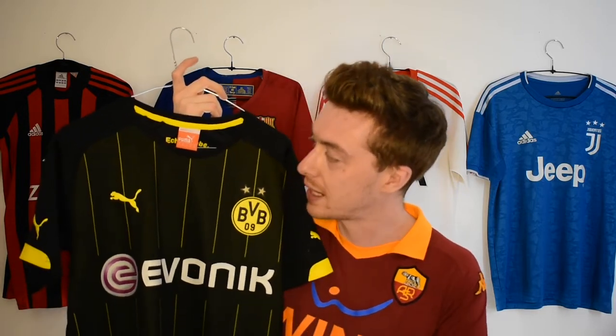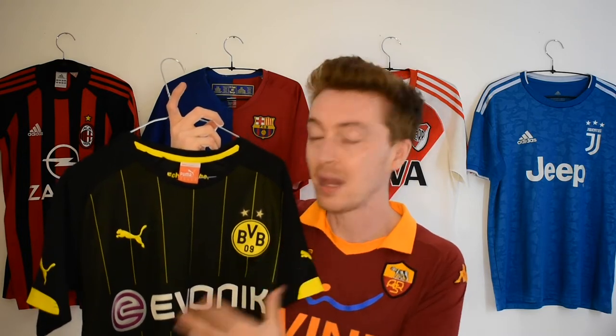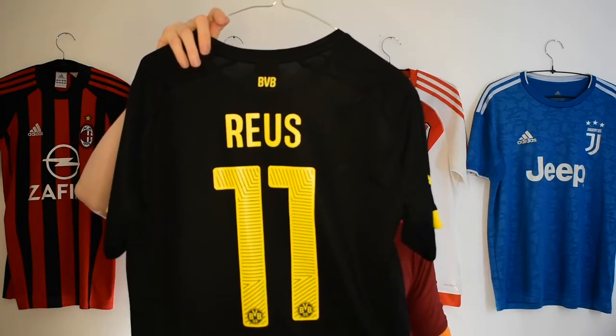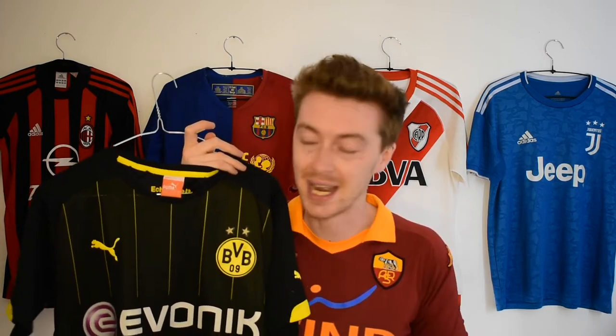But I think this one, again, is relatively simple, but at the same time there's a lot going on. The black shirt in general, I think it's really, really nice. And with the hints of the Dortmund yellow as well, I just think it's so lovely. When I got the shirt, as you can see, it had Reus on the back of it as well. And the fact that I only paid a mere £5.50 for this: I've had some brilliant bargains, but this one will still be up there for now as one of the best shirts I've ever bought, even for the price I got it for.